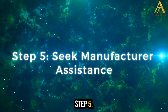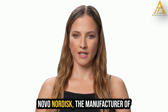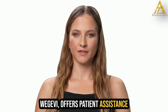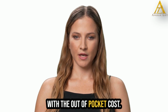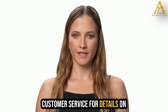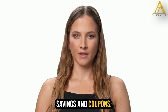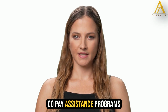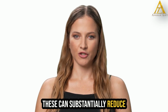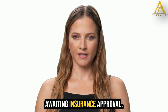Step 5. Seek manufacturer assistance. Patient assistance programs. Novo Nordisk, the manufacturer of Wegovy, offers patient assistance programs for those who struggle with the out-of-pocket cost. Visit their website or contact their customer service for details on eligibility and application procedures. Savings and coupons. Look for savings cards or copay assistance programs provided by Novo Nordisk. These can substantially reduce your out-of-pocket costs, making Wegovy more affordable while awaiting insurance approval.